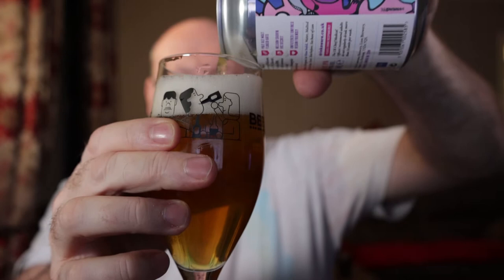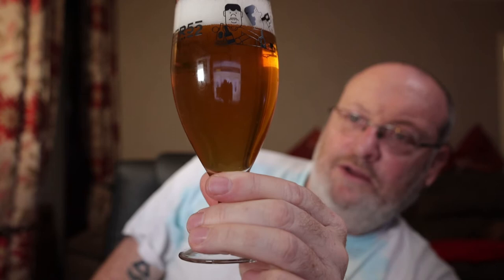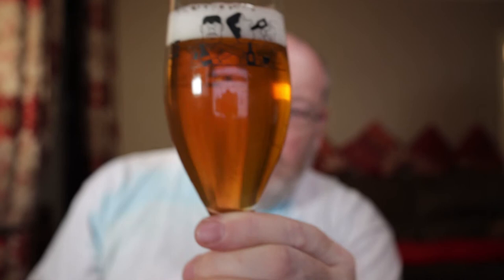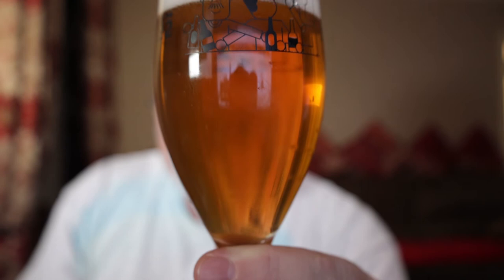So there we go. Nice clean looking, filtered. Nice and clear, as you can see right through it there. Bit of carbonation in there as well. Let's get a nose at this. That was a near miss.